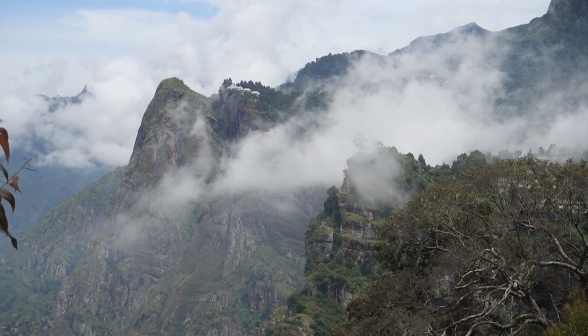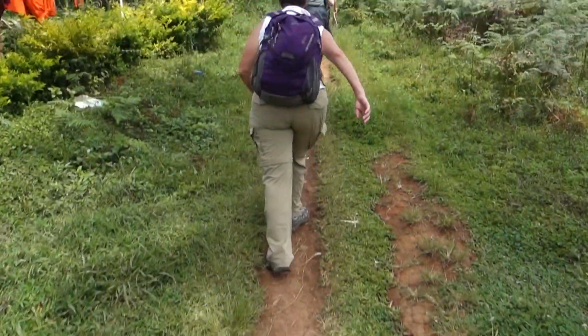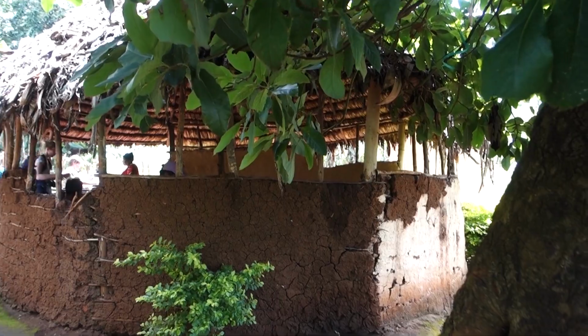And we're so lucky because now the clouds have lifted and we have this amazing view over this whole landscape. We have now been hiking for about 3.5 hours, and it is very warm and sweaty, as you can see. But now we've finally stopped off to have some lunch here in a local village, so let's do that.